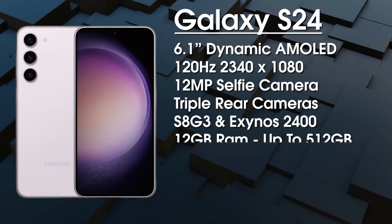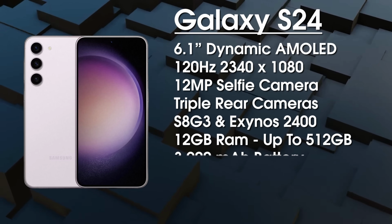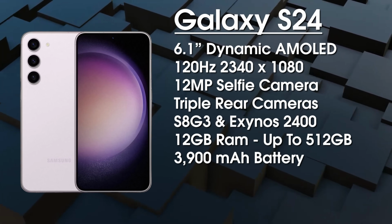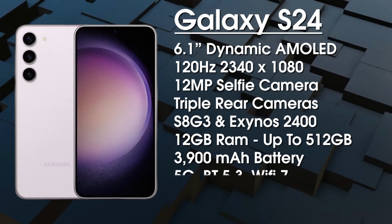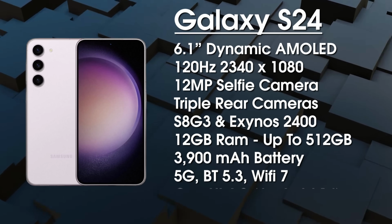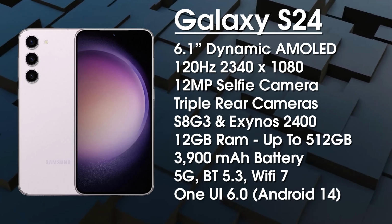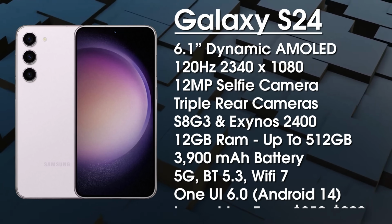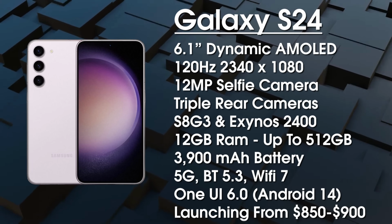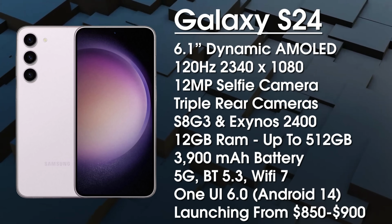We get 12 gigabytes of RAM and a choice of 256 or 512GB storage, and this is going to be UFS 4.1. It comes with a 3900 mAh battery, and while fast charging is still unknown, we're hoping to see an upgrade to something like 40 watts, but we do know that we're getting 5G, Bluetooth 5.3 and Wi-Fi 7. Now it's coming with One UI 6 based on Android 14, and it's expected to launch from about $850 to $900, and that's going to be in February 2024.